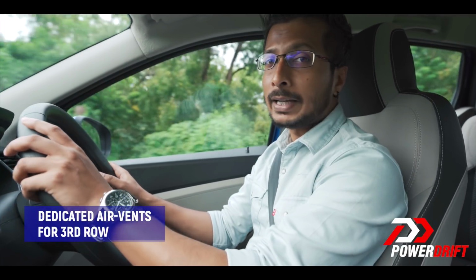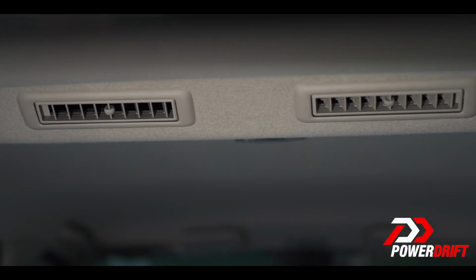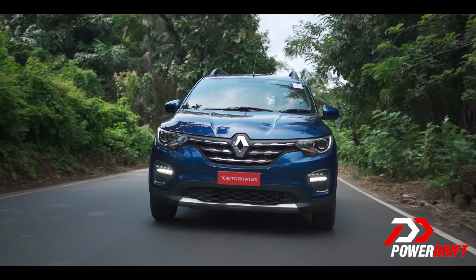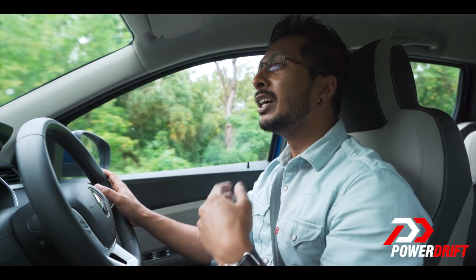The third row of passengers also get their dedicated air vents, and none of these passengers will complain of a built-to-a-cost cabin, because the Triber's cabin actually looks premium. Although the fit and finish as well as the vibrations from the 3-cylinder engine could have been better.